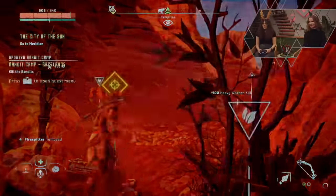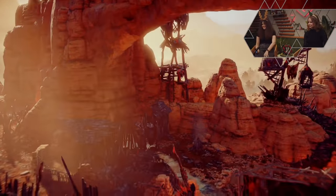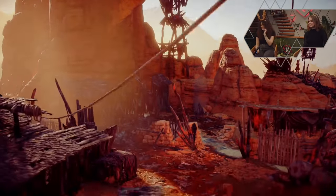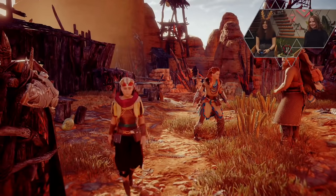Put that down. Nice. I used this particular fire spitter to bring down my very first Thunderjaw. You carried that thing all the way there? That's impressive.